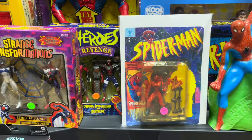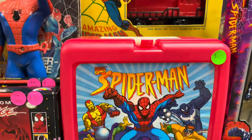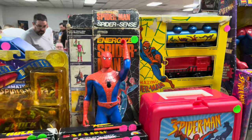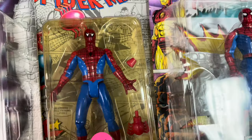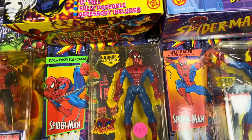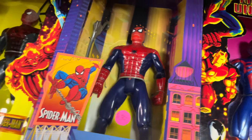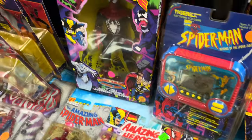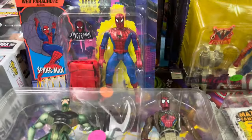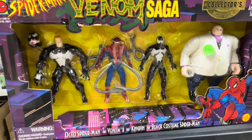On the card, in box, two packs, lunchbox, trains, video games. Look at all these friendly neighborhood freaks. That's really cool. Great Spider-Mans. This guy's got a nice collection. You can tell who his favorite superhero is, that's for sure. And who could blame him? He picked the best. Definitely picked the best. That's a cool 4-pack right there.